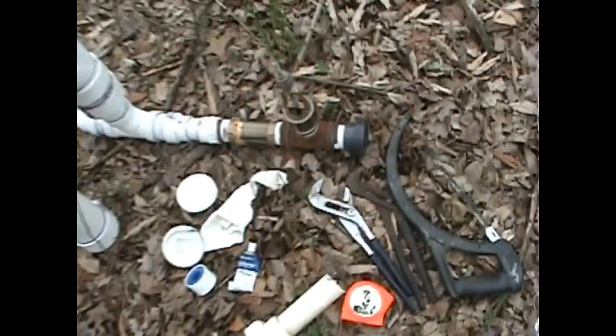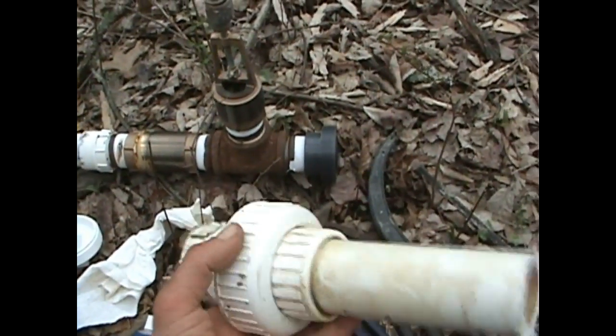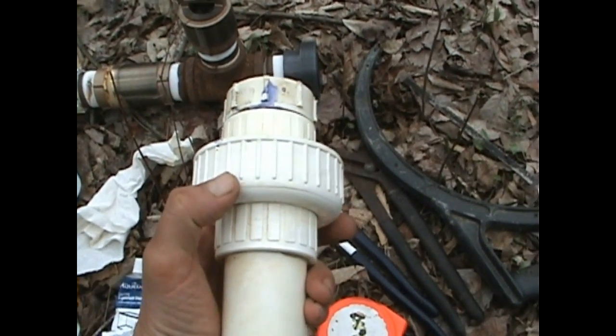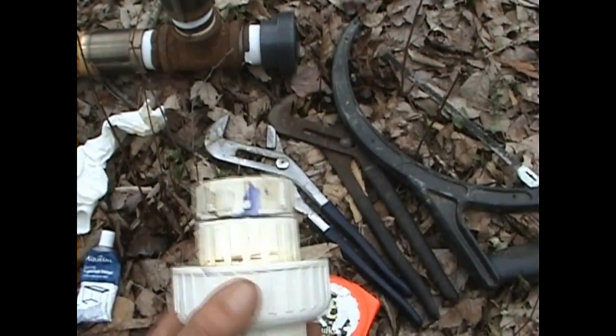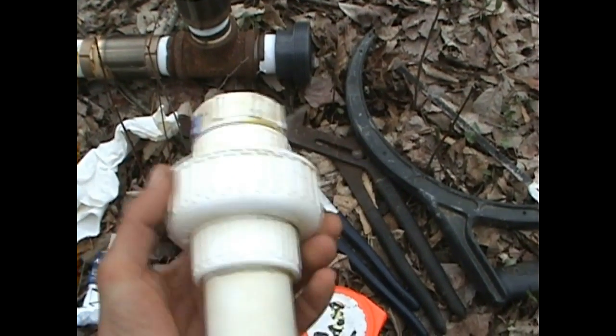My union valve coming into the ram pump from the delivery pipe developed a crack in it for some reason. Maybe it froze over the winter, I don't know. But I figured while I had all this apart, I'd replace it with a solid one. This is kind of a cheap one. I'm not impressed with the quality of this.